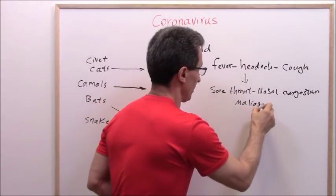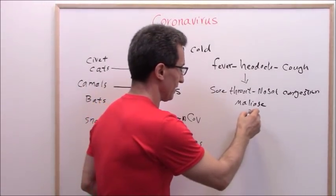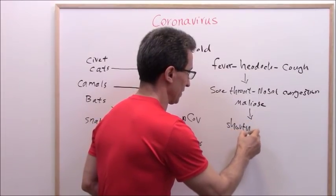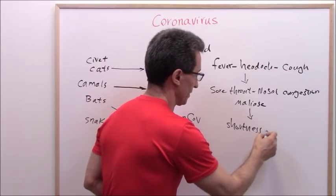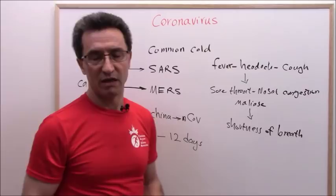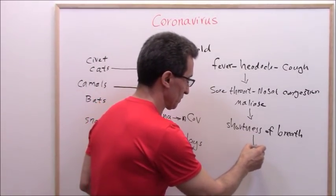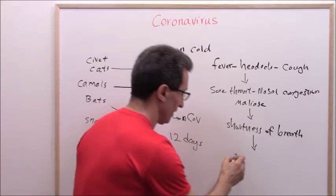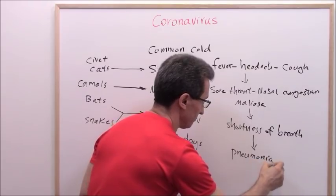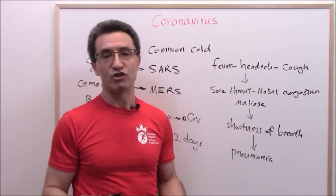Malaise, that means they feel very, very weak. Then the disease is going to progress to shortness of breath. I'm going to put in here shortness of breath. Well, that means the disease has involved the lungs. And some of those people with coronavirus infection, at the end, might develop basically pneumonia. When someone develops pneumonia, then the disease is going to become very dangerous.